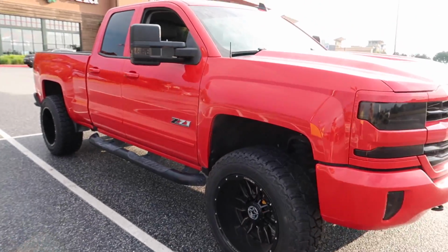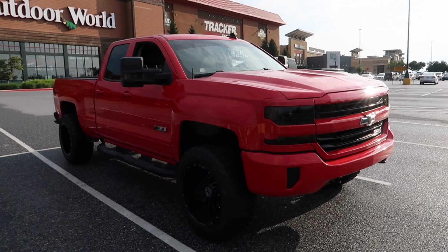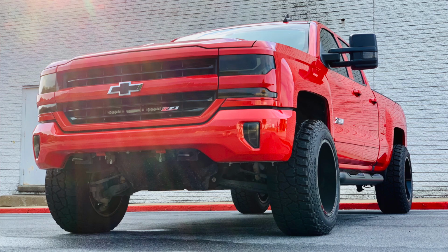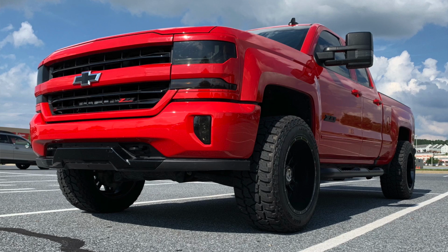Really liking it. Finally got new wheels and tires for the truck. Hitting golden hour here, so the sun's kind of setting, a little hard to see. Maybe I'll throw some photos up here that I took at my friend's house when we did the NorCal mod for you guys, so you can check them out. But overall, I'm really happy with it.